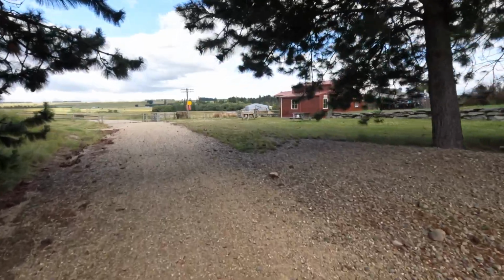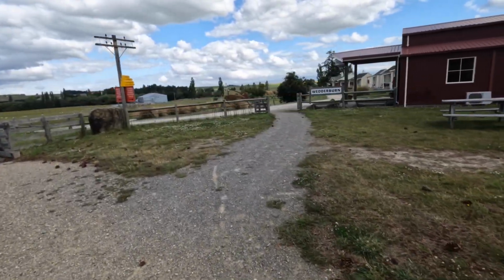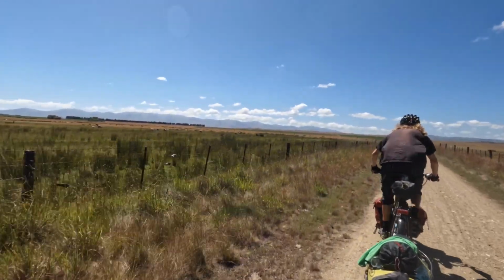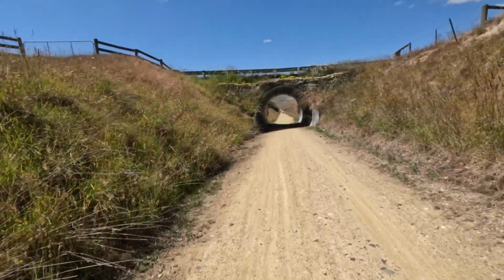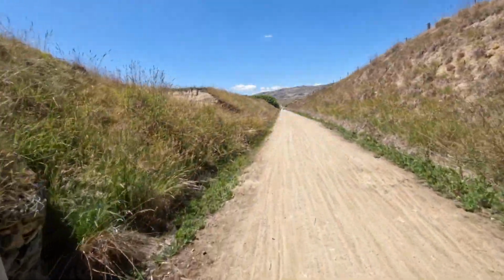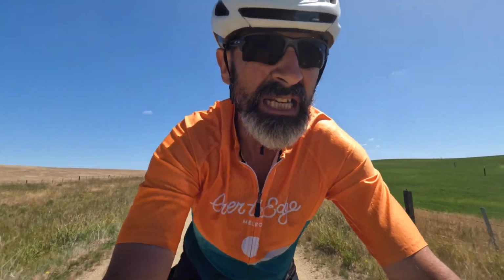This is the settlement of Wedderburn. Looks a nice setup. Central Otago Rail Trail here.